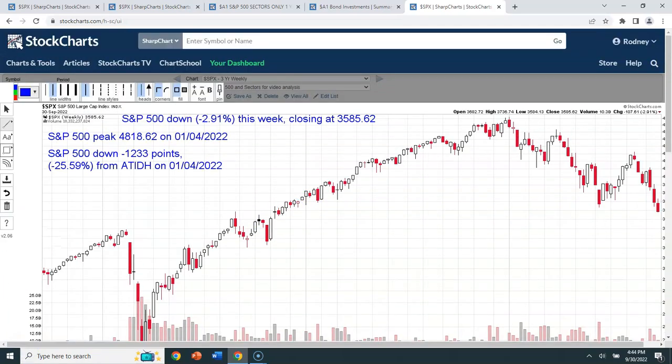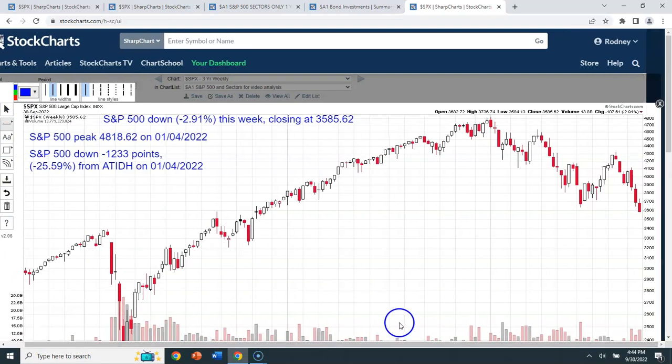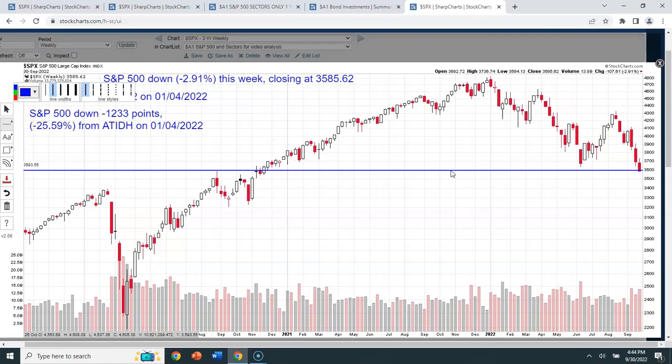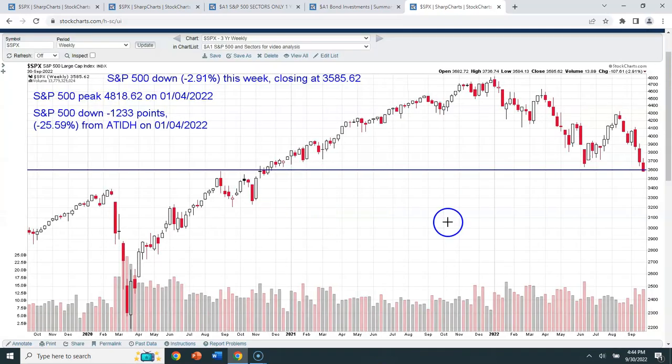I'm going to go ahead and start marking this up as I'm talking and walking you through some of the annotations I've already put in there. I'm just going to put this line around 3,600, and we can clearly see that the last time the S&P 500 traded below 3,600 was back in November of 2020. So we have erased all of the 2021 gains, and we're now back to levels we have not seen on the S&P 500 since November of 2020.